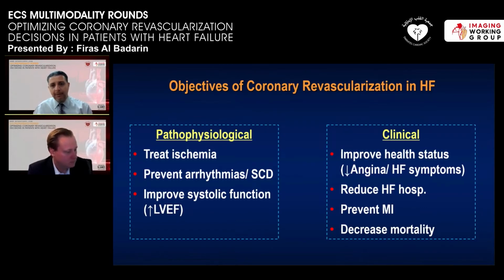First of all, you want to help the patient. You want to improve their health status. You want to treat their angina and heart failure symptoms. You want to reduce or prevent heart failure hospitalizations. You want to prevent myocardial infarction and hopefully help them live longer.